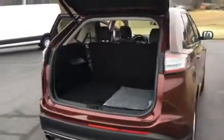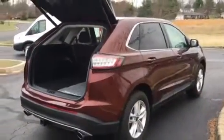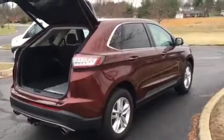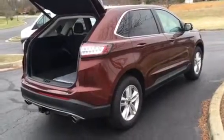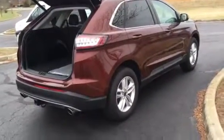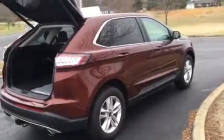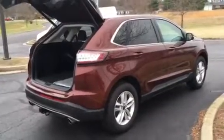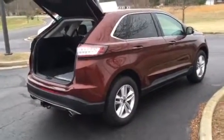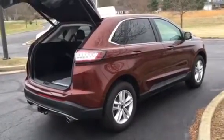Folks, come out here to Jack Kane Ford, see Phil Pettit, see what this fantastic vehicle is all about. I guarantee you're going to love one. And this particular SEL, which lists for $40,985, can now be bought for $32,412. That's right. This is a 2016 Ford Edge SEL that you can buy for $32,412. Hurry out and see Phil Pettit.